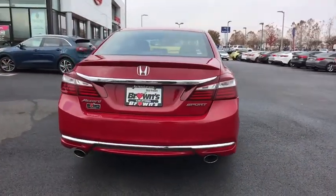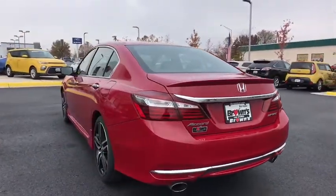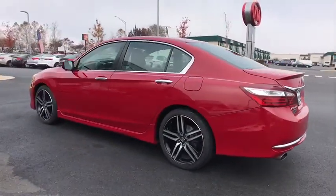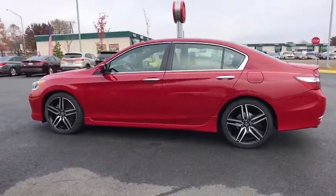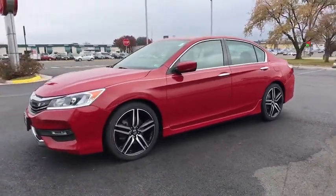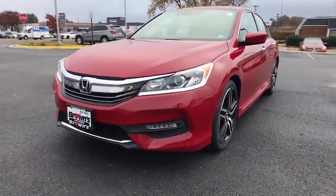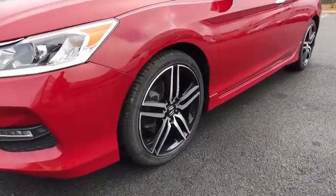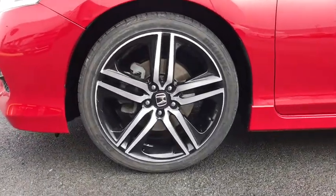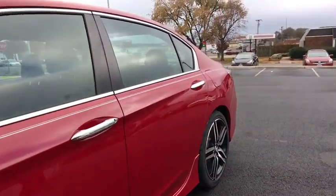Traction control, dual airbags, power steering, four-wheel disc brakes, electronic stability control, fog lights, CD player, power windows, trip computer, security system, rear window defroster, remote keyless entry, panic alarm, overhead console, brake assist, tachometer, driver vanity mirror, front reading lamps, front bucket seats.